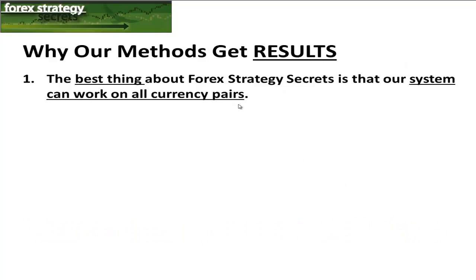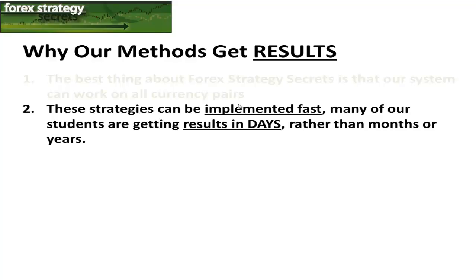So why does our method get results? The best thing about Forex Strategy Secrets is that our system can work on all currency pairs. The strategies can be implemented fast. For many of our students, you can get results quickly. You don't have to learn the whole system to be able to trade. You catch one or two things right early on and just do those, and then you can build upon that so you can get results very quick.